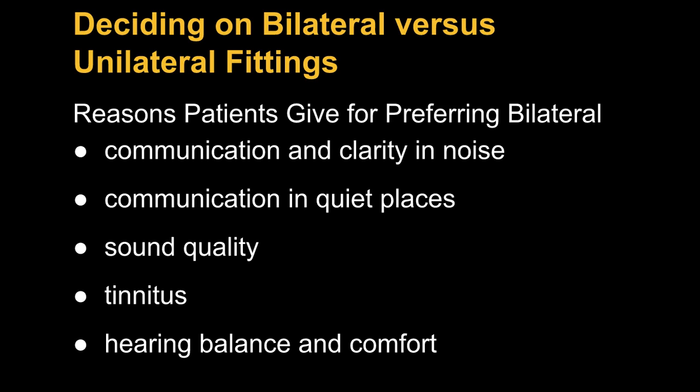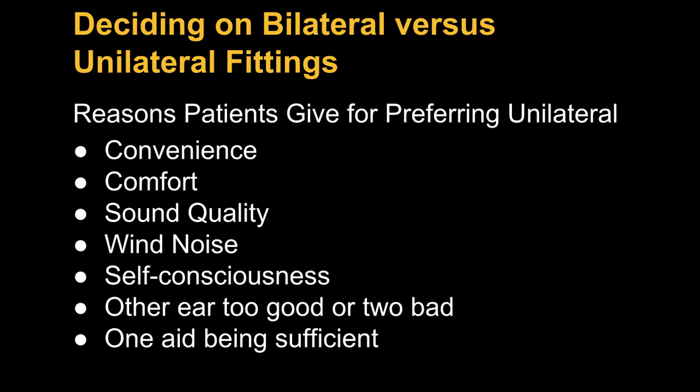And as soon as they put a hearing aid on the ear with more pronounced tinnitus, that tinnitus perception shifts to the ear that previously they didn't seem to have tinnitus in. So bilateral hearing aid fits will oftentimes reduce awareness of tinnitus overall. But for those patients who prefer a unilateral hearing aid fit, when you ask them why, they might report convenience.